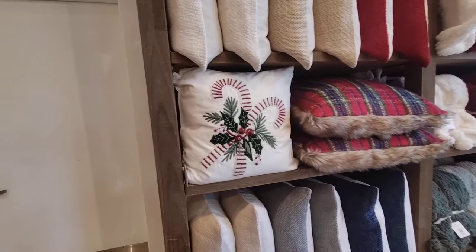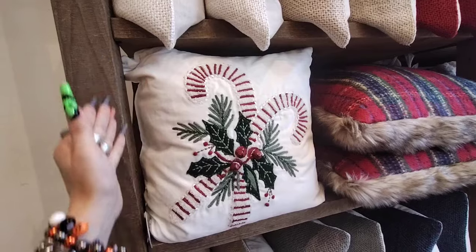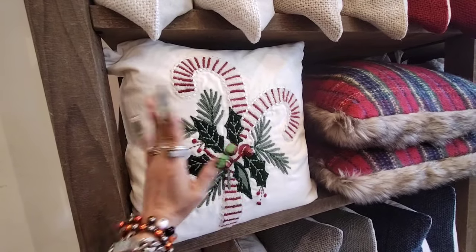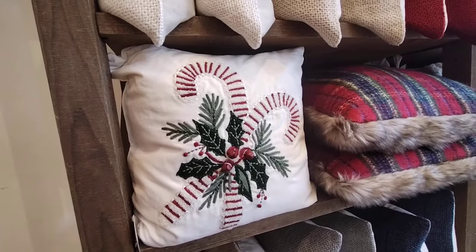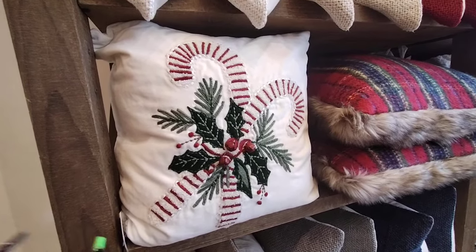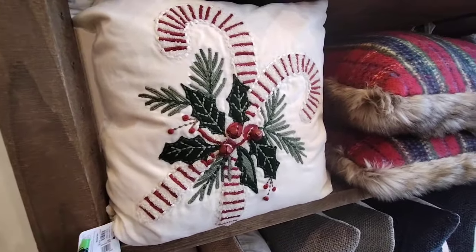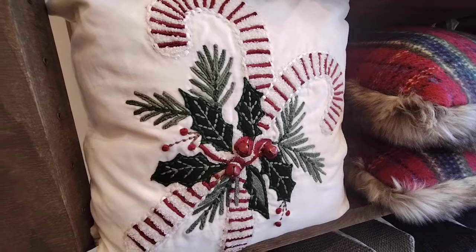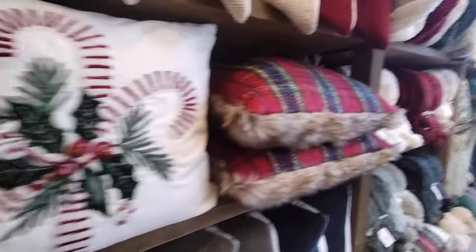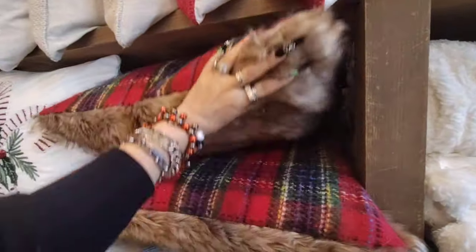Hello, friends. We are here at Pottery Barn, and look at this gorgeous candy cane pillow against the white. It's absolutely a stunner. You have the nice bells. You have everything to make it very, very cozy and a beautiful Christmas. They have a ton of gorgeous stuff here. All right, and it's reasonably priced. This is only $19.50. They also have the beautiful, nice, soft faux fur and the flannel.